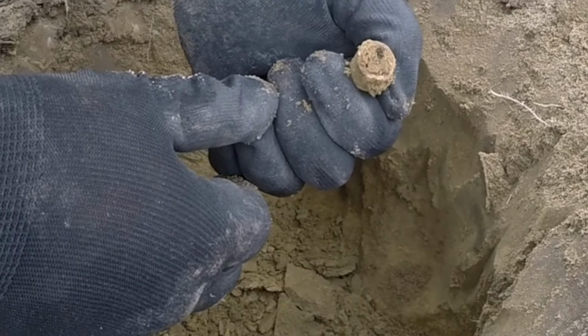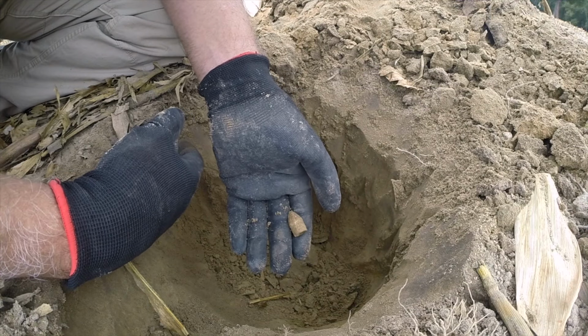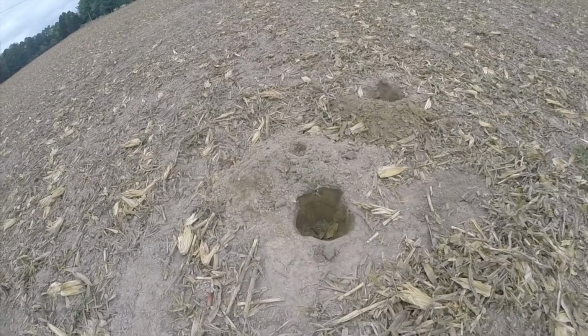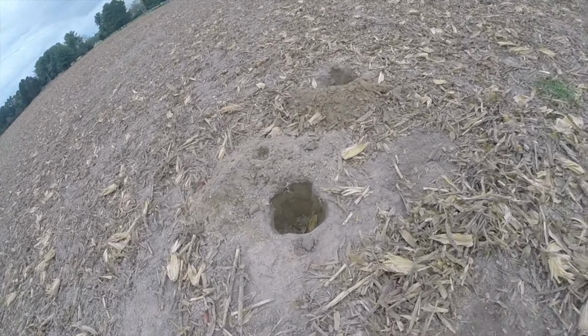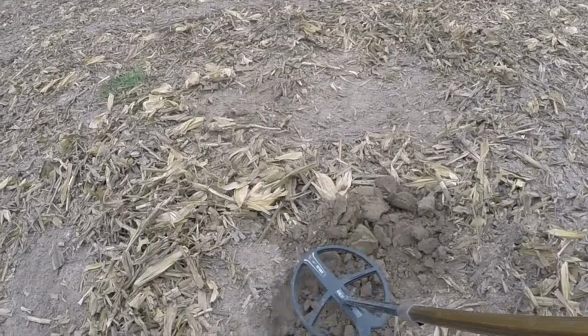Oh, look at the black powder in the back of that bullet. Last person that laid their hands on that bullet probably buttoned that button. I've dug a button and probably 6 or 7 bullets out of those two holes. And I got another signal right here. Yeah, that's a good bullet signal.